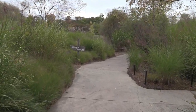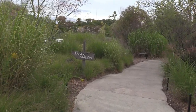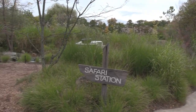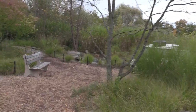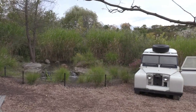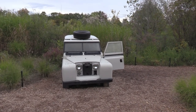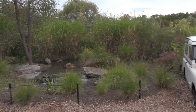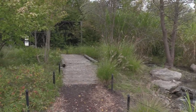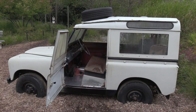You got the old type of signage. Yeah, safari station. Oh yeah, look at that old vehicle. Look at that. And lots of wood paths to walk on. That's a classic Land Rover.